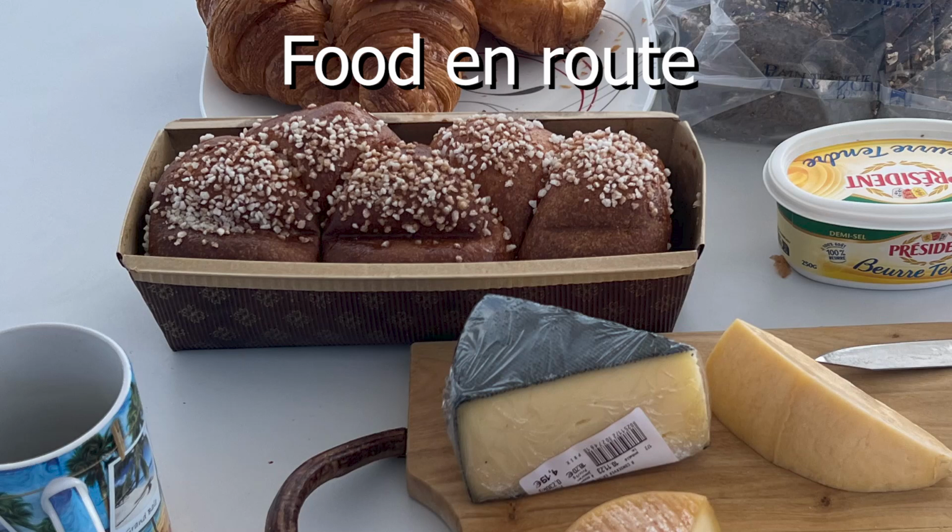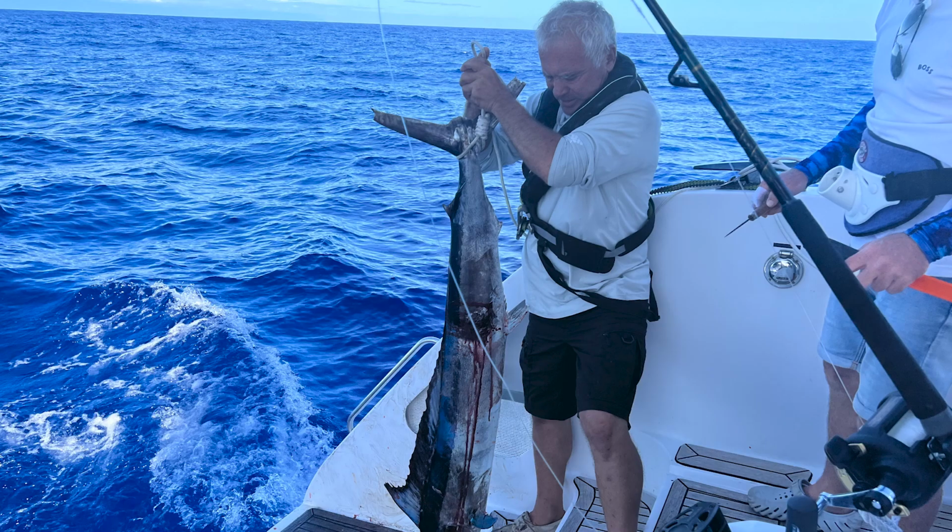As a little bonus, here's some pictures of the food that we ate en route from our trip from La Réunion to East London, South Africa.